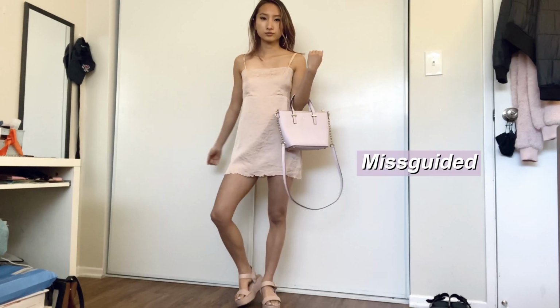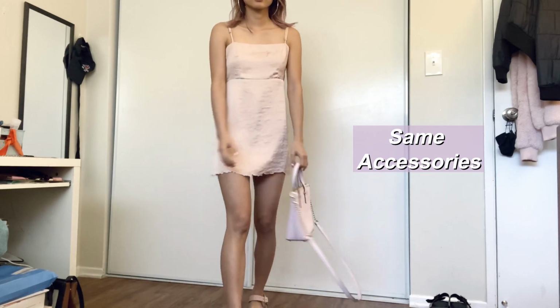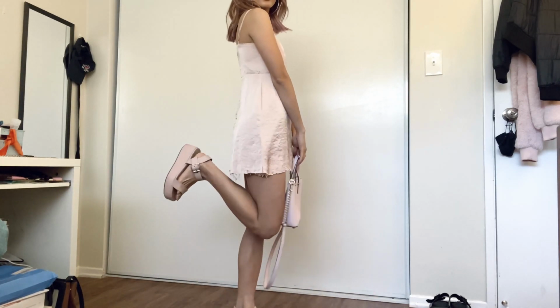Outfit number 4. This is the same silk dress from earlier, and I'm wearing the same accessories. The dress has like rigid cuts on the bottom, but I feel like it adds a little texture.